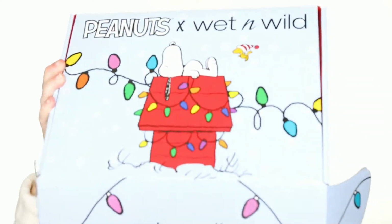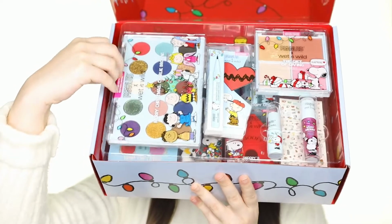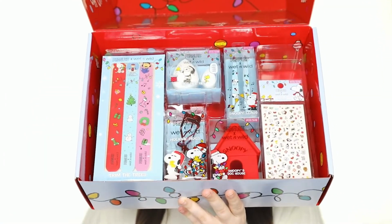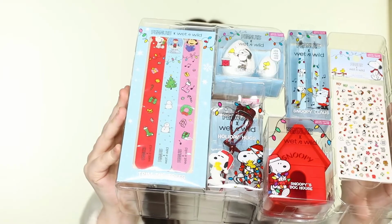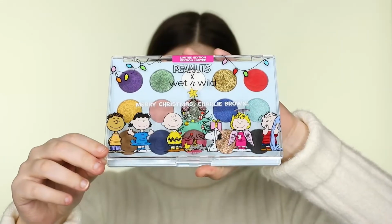Hello darlings, for today's video, I'll be creating a look using the new Wet n Wild Peanuts collection. This limited edition collection features so many different products from makeup to skincare and nail care. The entire collection includes over 20 products and the gift set features 11 of those products for $74.99.